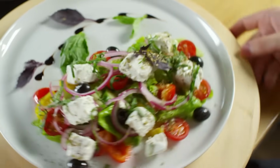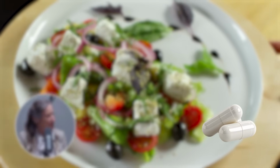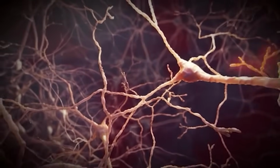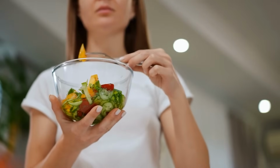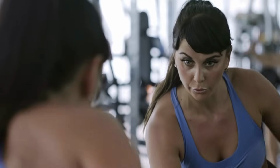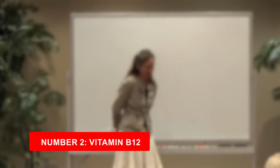While getting B6 from food is generally safe, taking too much through high-dose supplements should be done carefully, as long-term overuse can cause nerve damage. The best approach is to focus on a balanced diet with plenty of B6-rich foods to maintain a steady supply without unnecessary risks. Number 2, vitamin B12.